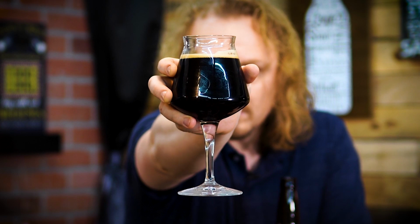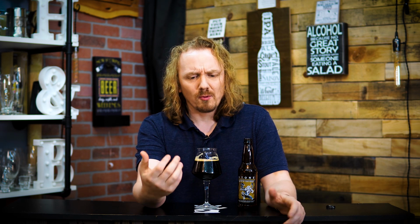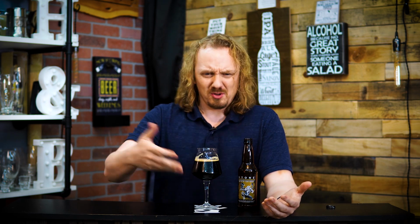Let's go ahead and dive right into it. Ooh, yeah, that's really good. There's like this sweet pecan, and I want to say like maple, but I know there's no maple in it. It's malty, it's chocolatey, like pecan candy right up front.